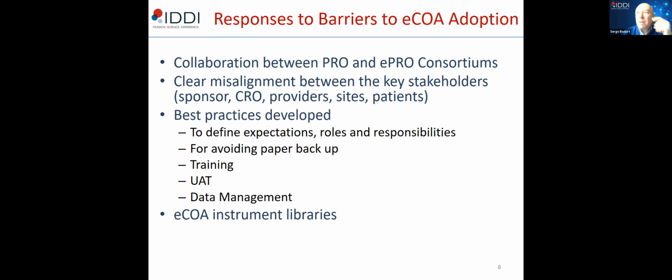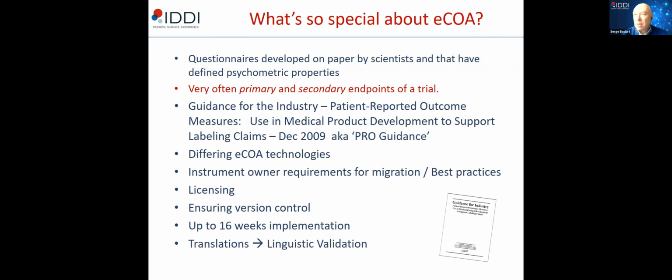So those are aspects that we develop in the ePRO consortium. And I'll summarize these. What's so special about eCOA? What makes it difficult? Those questionnaires that we are using in clinical trials are validated questionnaires, as I mentioned, with defined psychometric properties, very often used as primary and secondary endpoints. That has been the change from 20 years ago, where the patient was not really at the center of the trial. It was more the investigator. Luckily, we have changed that.